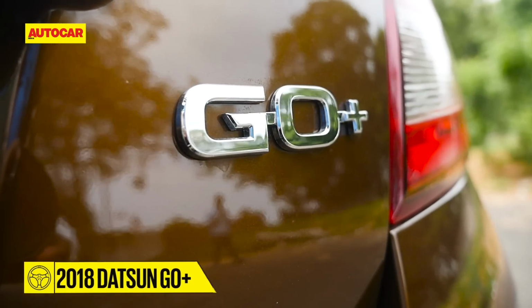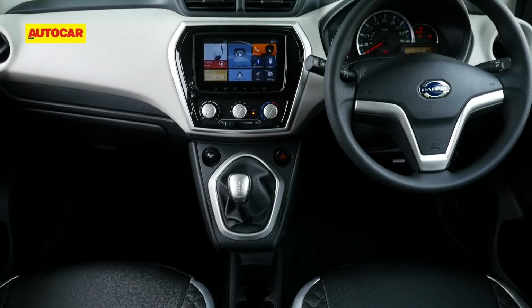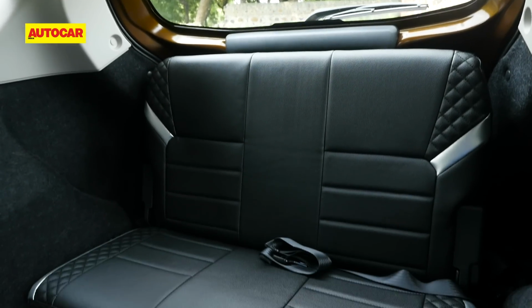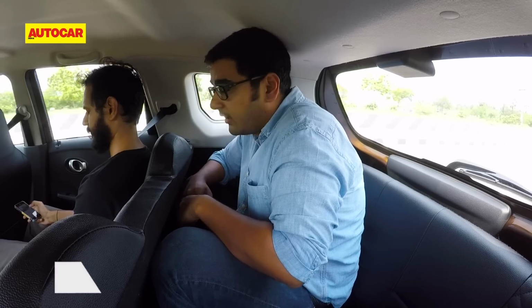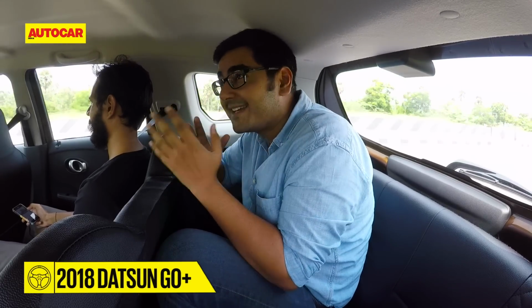Switching focus to the Go Plus. It gets all the changes as on the Go, though the Mini MPV's cabin is distinguished by its dual-tone theme. And as before, it gets a third row of seats, but a 7-seater it is not. And that's because the third row is an absolute punishment posting. Just look at how cramped it is.